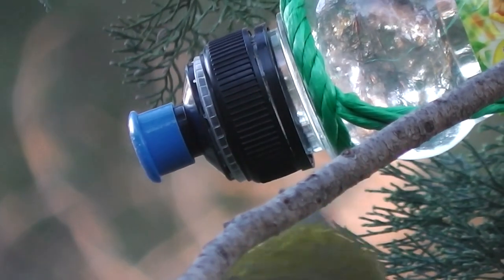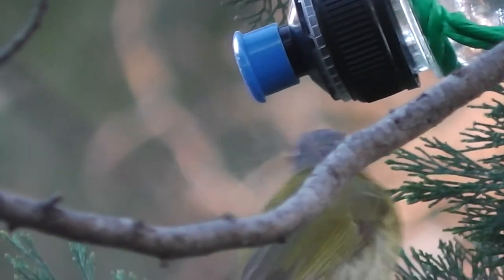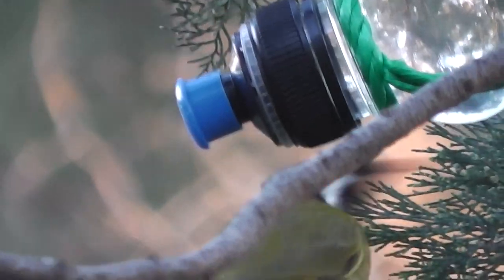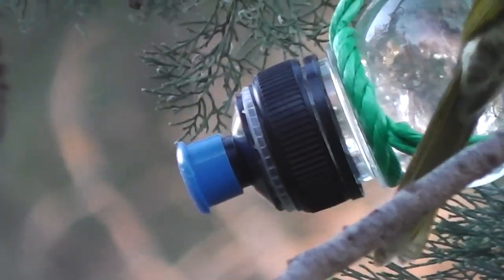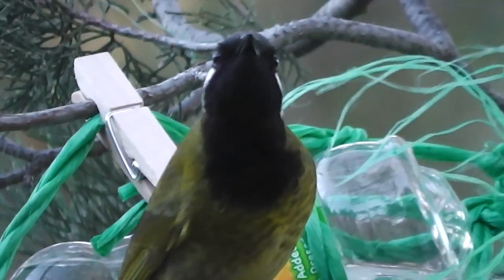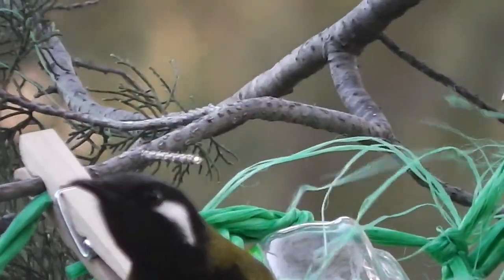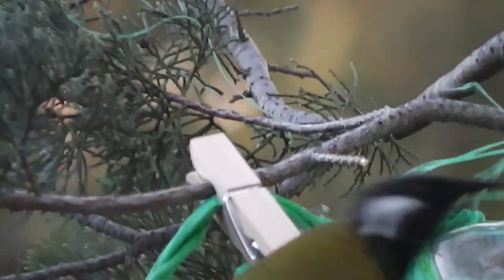Now there's two birds like that. One's got a big white patch and one's got a narrow white patch. Would one be the male and one be the female? I don't know. Or are they two different types of birds altogether? Hello, sweetie pie. Aren't you beautiful? I'd marry you if you asked me. I would.